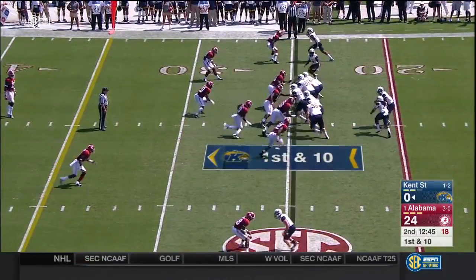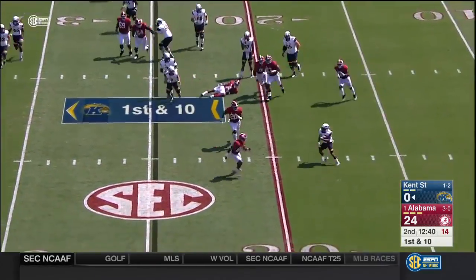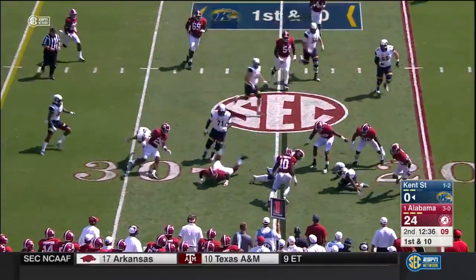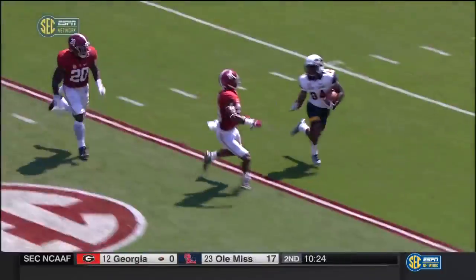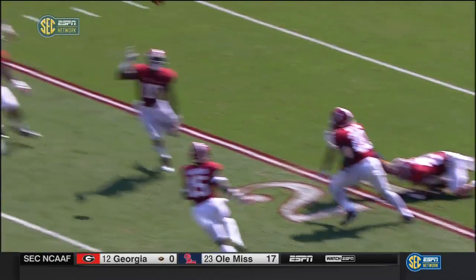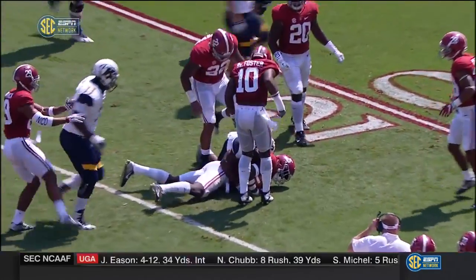Terry sidles in and gets right up next to me as Kent State runs a reverse here with Kavion Price. A lot of running, and he lost the football. Picked up by Alabama. That was going nowhere. Then he coughed it up. Right here, the play is over. He's going nowhere. Protect the football. Ronnie Harrison comes up with it.